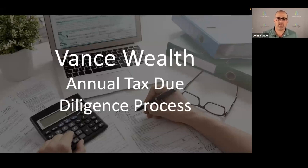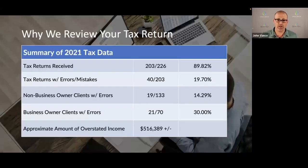We're not auditing this. We're just going through, at a very high level, making sure that the tax opportunities and tax deductions that clients have are captured, and that the tax returns look as clean and accurate as possible. So we built out this tax due diligence process. We actually had an advisor on our team, Niall Shaffrey, go back and review all of our 2021 tax returns. This is just some of the data that we pulled together.